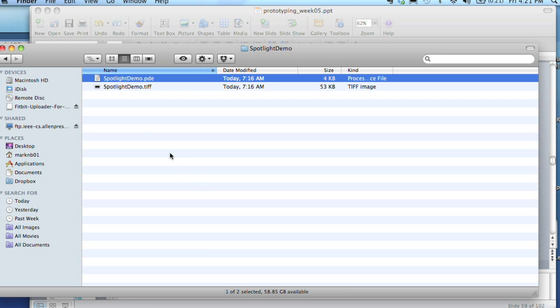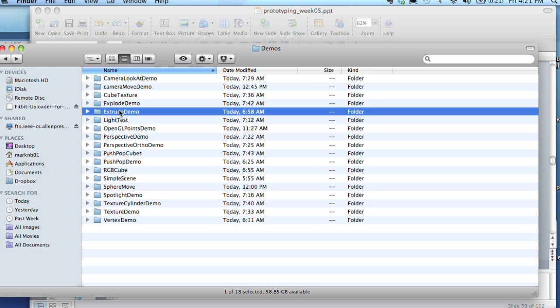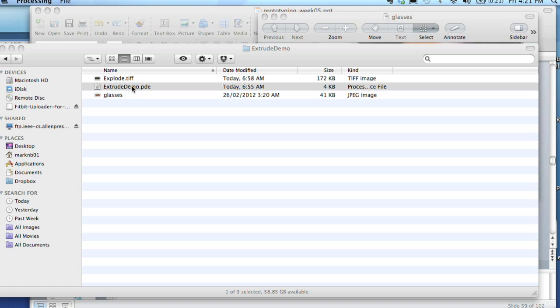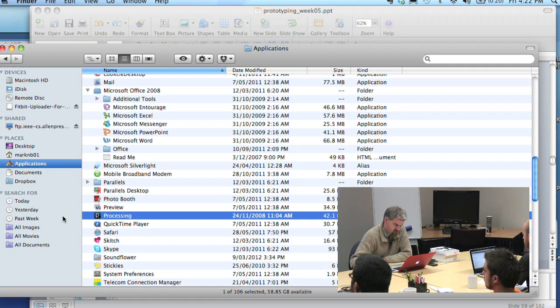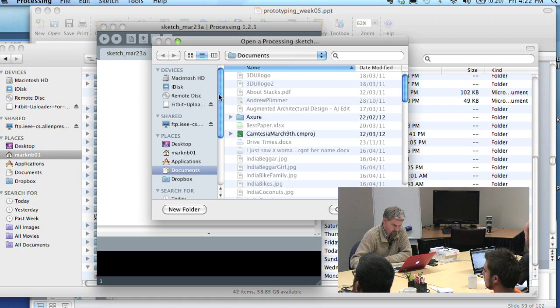First of all, this is the picture I used. Here's a picture of some people wearing, I guess, 3D glasses to look at a TV. Nothing too flashy with that picture. But there's an extrude demo. What the extrude demo does is, I've got to quit Processing again. Let's restart it. It's annoying, isn't it? Okay, good. Now I'll open the demo.